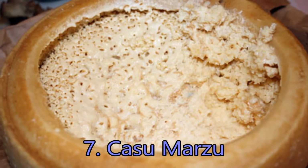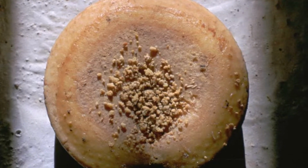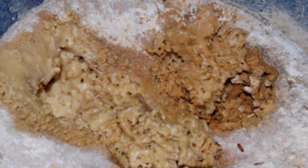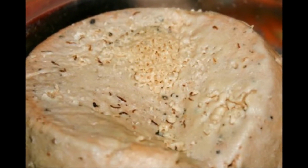Number 7. Casu marzu. This is a type of cheese, but not your normal chunk of dairy product. This type of cheese is so disgusting, it's illegal. It is a traditional Sardinian sheep's milk cheese notable for being filled with insect larvae. Casu marzu goes beyond a typical fermentation to a stage most would consider decomposition, brought about by the digestive action of the insect larvae. The larvae are deliberately put into the cheese, which then promotes a very advanced level of fermentation. The cheese becomes very soft with some liquid seeping out from within it.